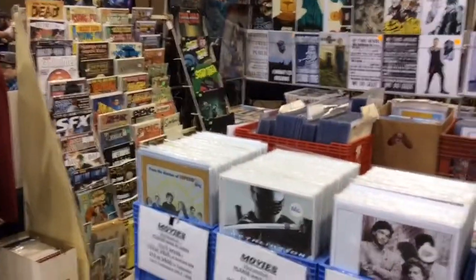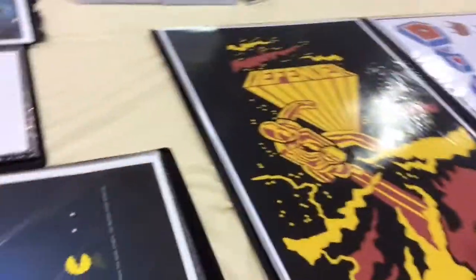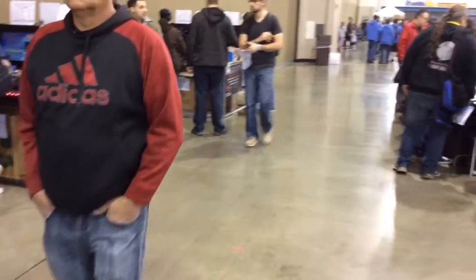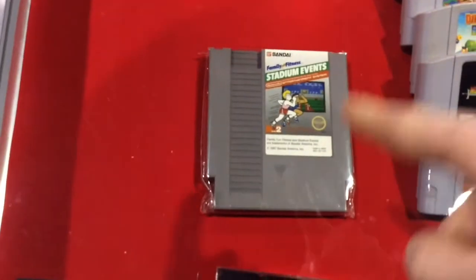Lots of cool stuff. Comics over here. Some trading cards. And some plush toys. Here's some pretty awesome LED canvas prints. Yeah, probably hanging up. And then behind me there's little mini arcades, you guys, so you can play some games right here in the vendor hall.